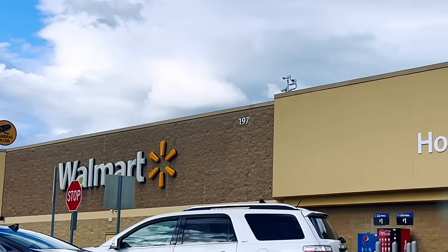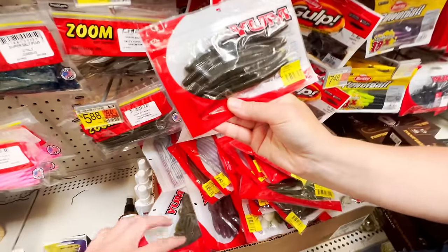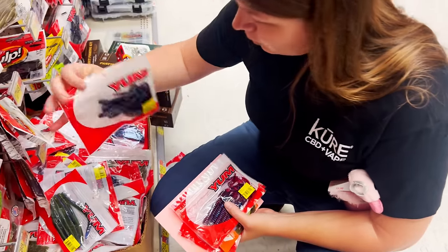What is going on, you guys? We are out here at Walmart. We did a little bargain bin shopping. Got too many. The bargain bin. And it looks like it's all Yum stuff. One particular bait we will settle on that I picked, and one particular bait that Maddie picked out. We're gonna put them head to head to see who the best bargain shopper is. Whoever picked the bait that catches the most fish will be crowned the bargain bin champion.